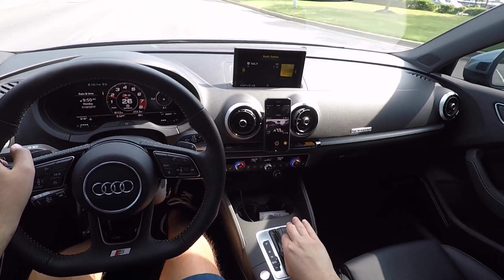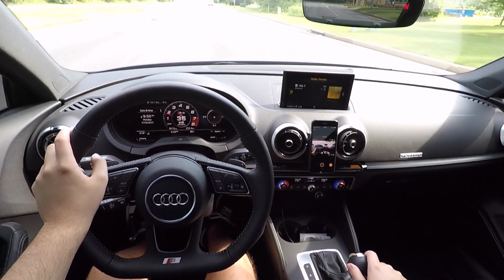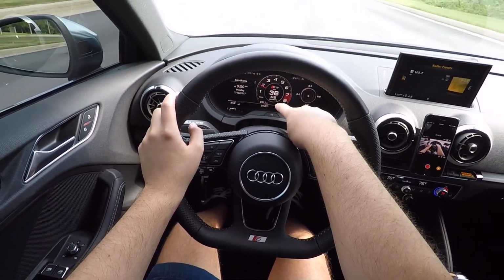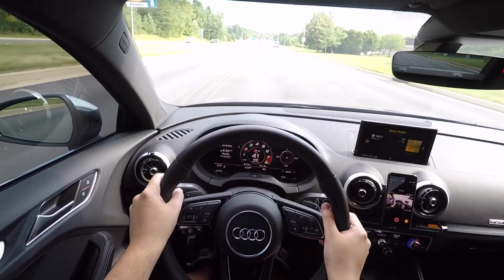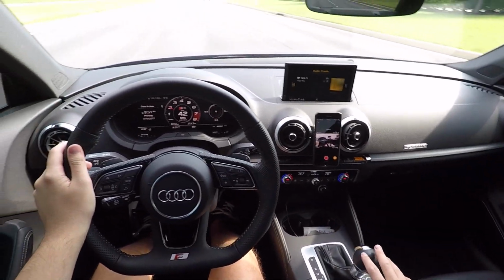So we'll go ahead and kick it over to manual mode now, and you do that on the shifter by moving it to the right, just like that. So now I'm in manual mode. You can see I'm in 5th gear here in the virtual cockpit, and I can shift it with the paddles, and I can shift it with the gear shifter here.